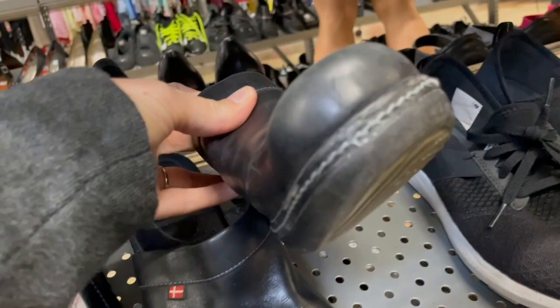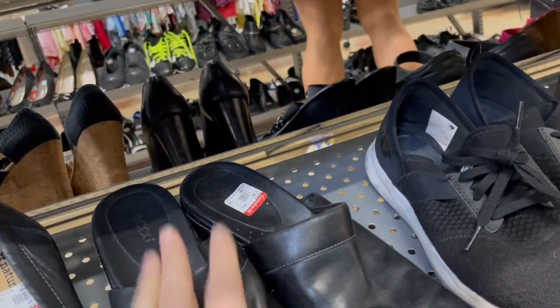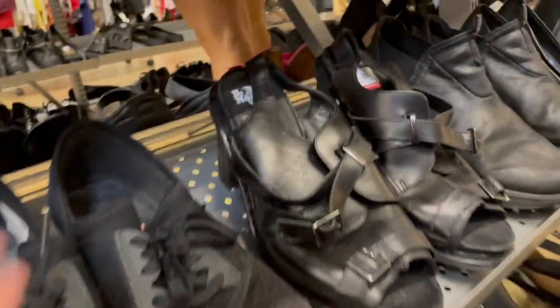In fact, actually might have got it on camera. I think we're going to see it in a second. These were a pair of Echoes. I stopped to look at them because they were $7.99, but they were just really, really worn. So even at $7.99, I didn't think it was worth it.